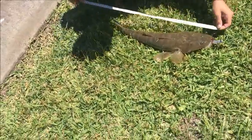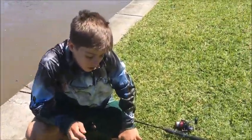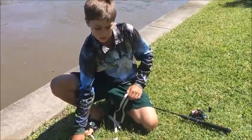What is it? 52. Oh, not my PB. He's a 52 centimeter flathead. Should we keep him? Wait. We'll put him in the esky. Big ones are usually big feeding bream. But yeah, we'll just put them in the esky, see what we want to do.